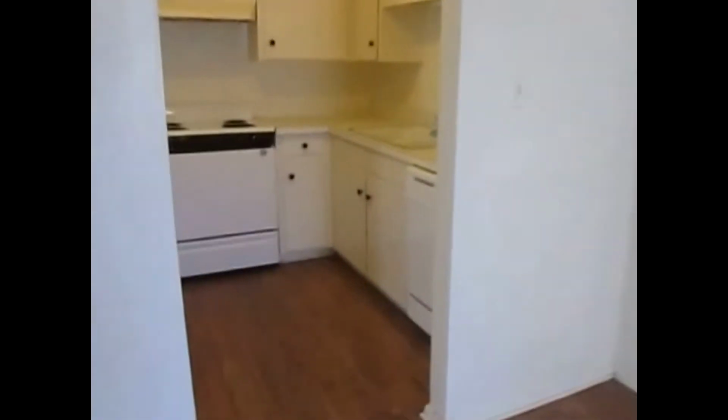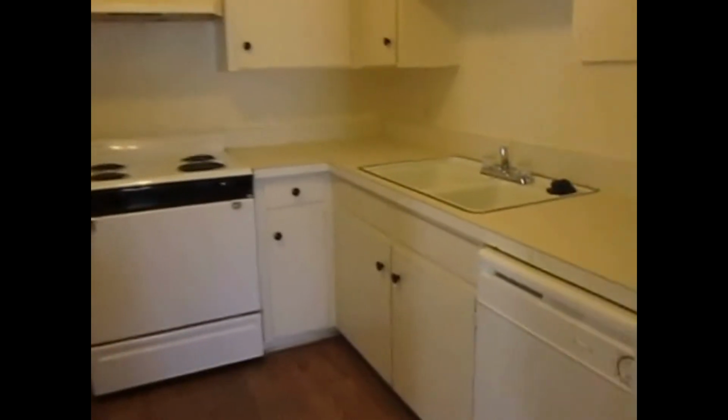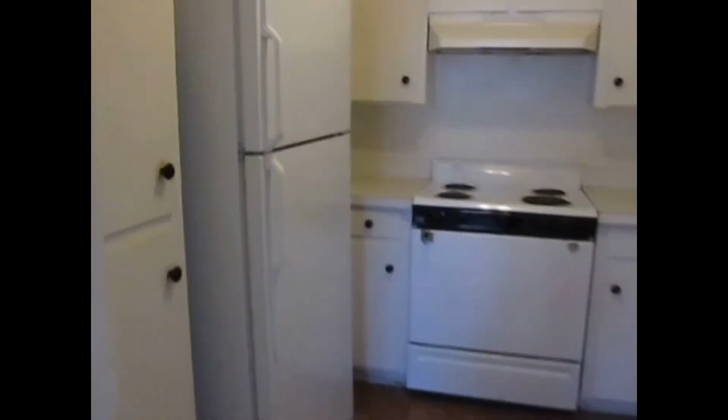This little hallway is where you will find the kitchen with all the appliances, plenty of cabinets, and also a pantry. Now I'm going to walk down the hallway and I'm going to show you the bedrooms, bathroom, and fenced yard. This is where the washer and dryers are going to be located.